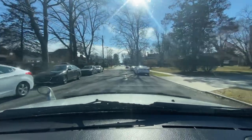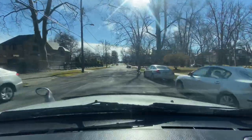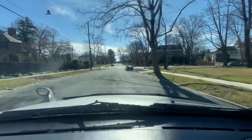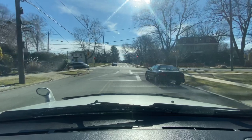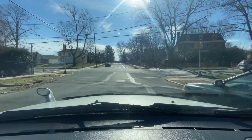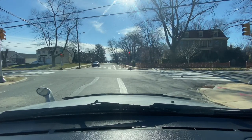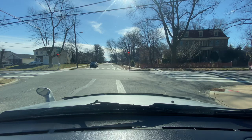Wow. Look at that Impala next to us. What? That was neat. That was a two-door, like an 80s Impala. You don't see those too often at all. Those things are damn near obsolete in Philadelphia. The Impalas that I'm used to seeing are the nice 60s, like the 62, 63, 61, 64, 65, 66, 67, 68, 69. You know what I mean?